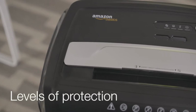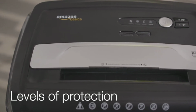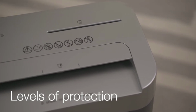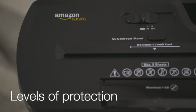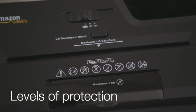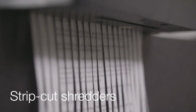There are multiple levels of security offered by different shredder types. A shredder is classified based on the size and shape of the shreds produced. The higher the number, the more secure and smaller the paper cut. While shredders can range from level P1 to P7, most people and businesses will want a shredder in the P2 to P5 range. Strip cut shredders are the most basic types of shredders.